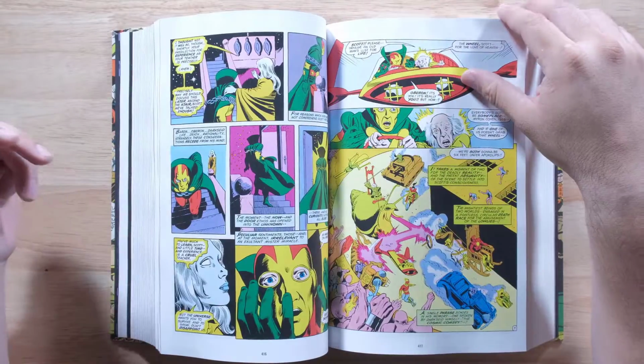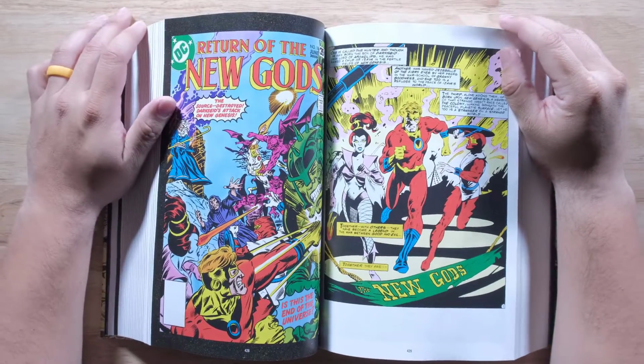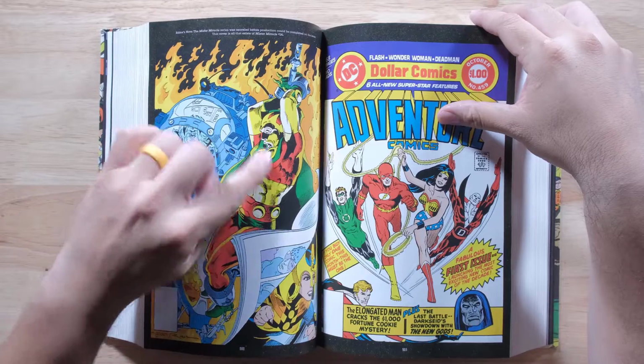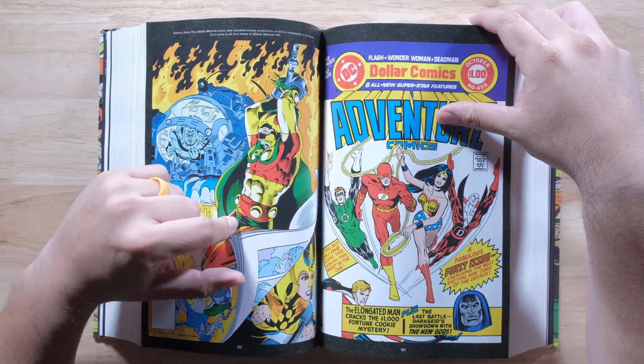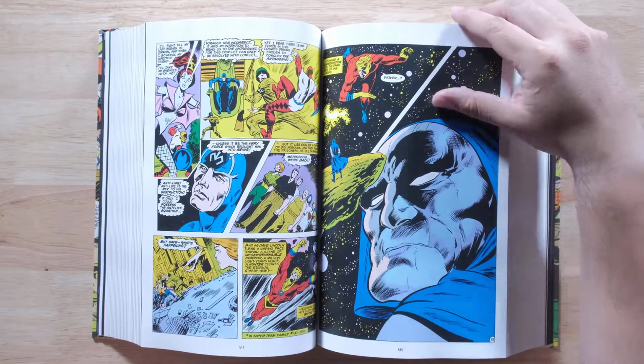Miracle, of course, Darkseid. Big Bertha, is she in here? Is Big Bertha in here? I love me a Big Bertha. Yeah. But look at the artwork on this. This is so good. It looks so nice. The Flash. Dead Man, Darkseid.